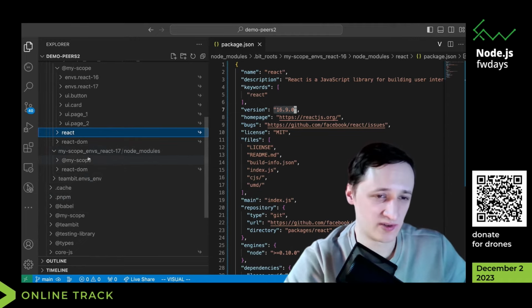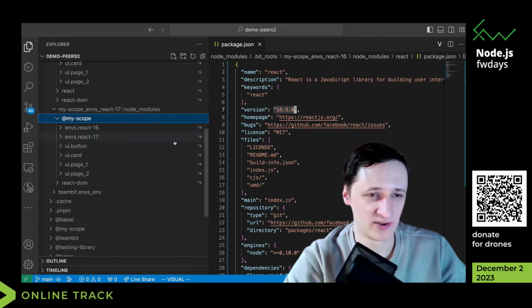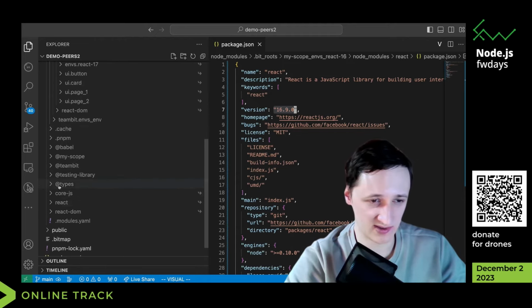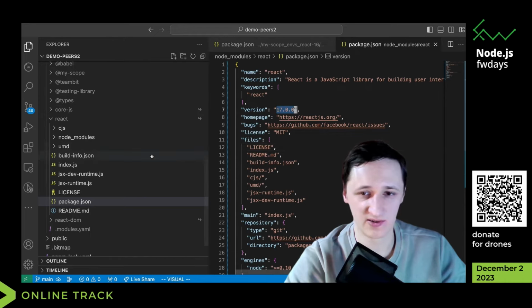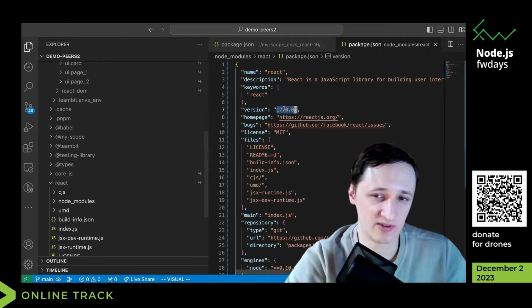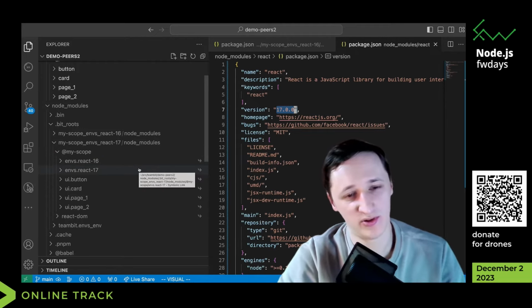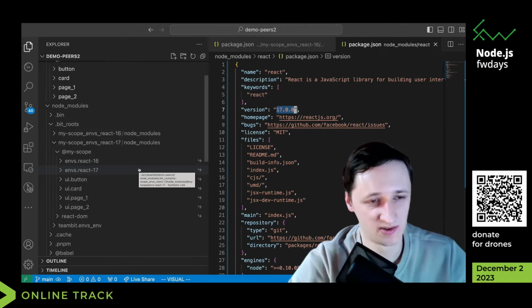At the same time, in this directory there is no React folder, so Node.js resolution algorithm will look for React in parent directories, and it will find it here in this root node modules, and this one is React version 17. So when components will run from this directory, they will resolve React from here. So they will use version 17 of React. So this way you are able to run your components either with React 16 or with React 17 in this workspace.